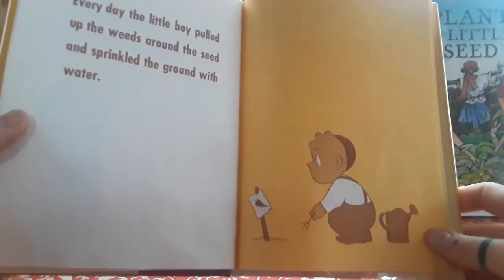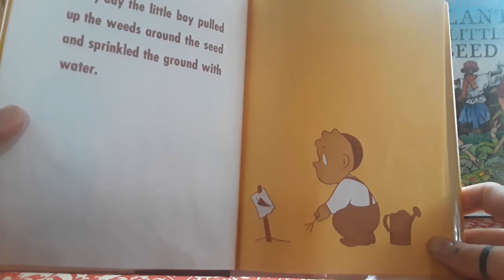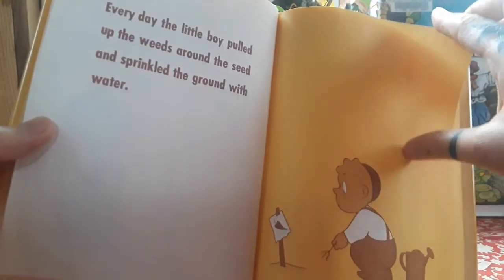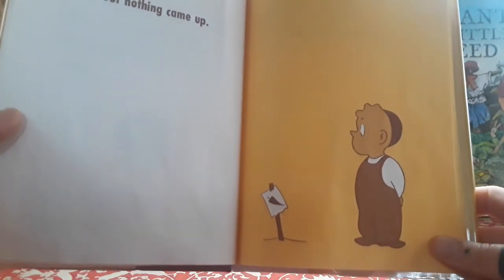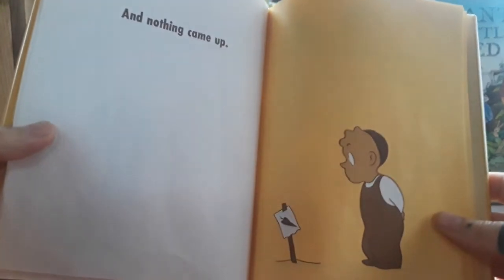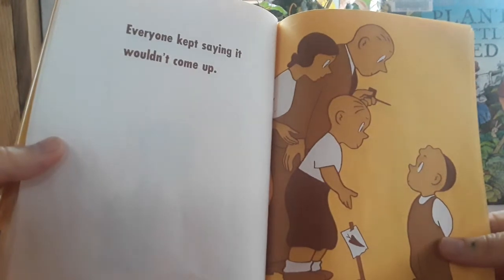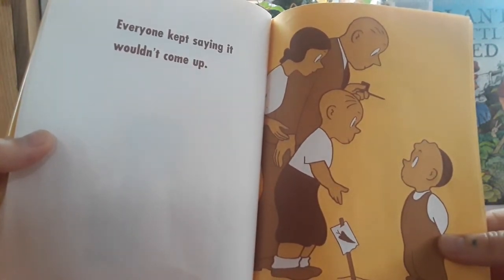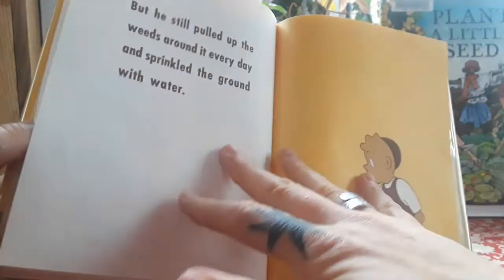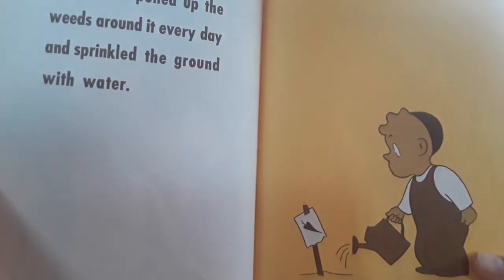Every day, the little boy pulled up the weeds around the seed, and sprinkled the ground with water. He's tending that seed very well. But nothing came up. And nothing came up. Everyone kept saying, "It won't come up." But he still pulled up the weeds around it every day and sprinkled the ground with water.